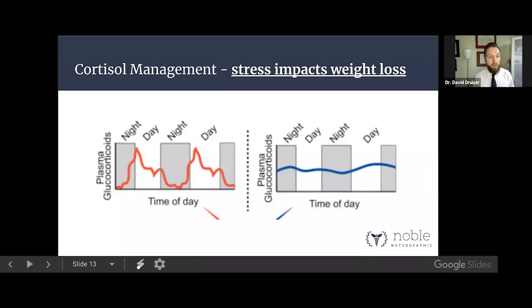The people who have a normal cortisol pattern, high in the morning and low at night, have an easier time losing weight. Those are the people who aren't experiencing chronic stress. On the right, and this is done in mice, but it can be replicated in humans, no problem. On the right, we see a flatline cortisol pattern, but it's kind of elevated, right? Like it's a little higher than the lows on the left, what they're seeing at night. These mice could not lose weight.